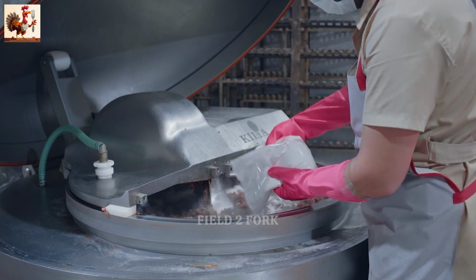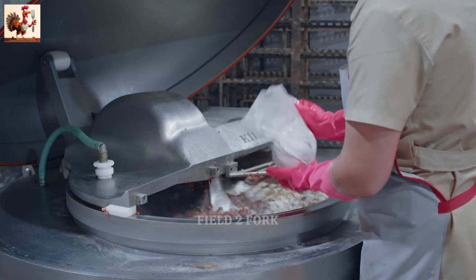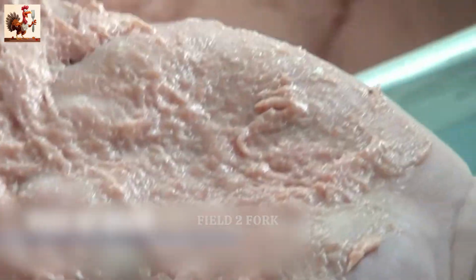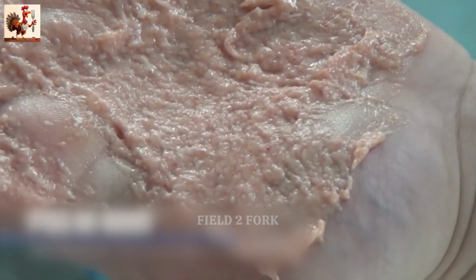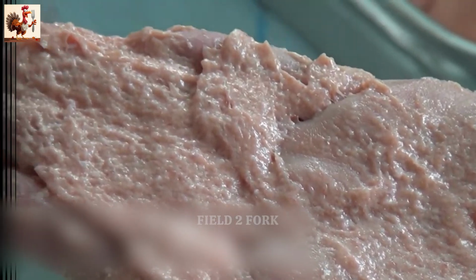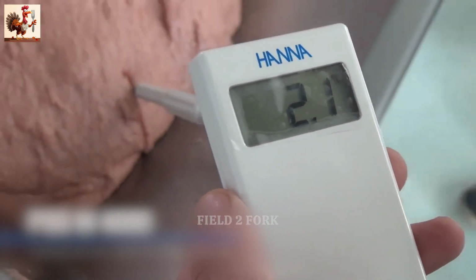In some types of sausages, especially those with a smoother texture, the meat mixture is emulsified. This process involves further grinding and mixing to create a fine, uniform texture. Emulsifying helps in binding the fat and meat together, creating a smooth and cohesive mixture.